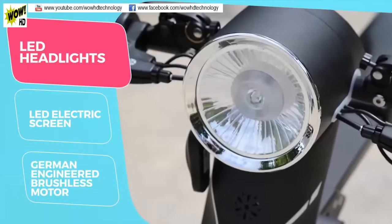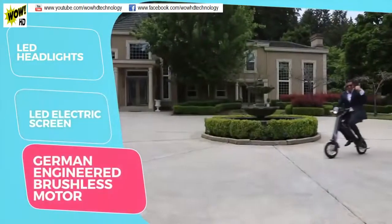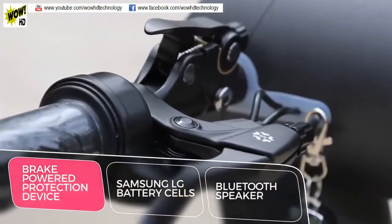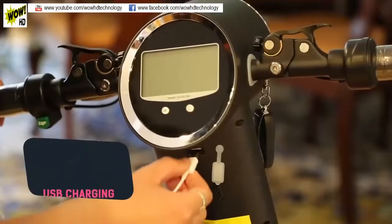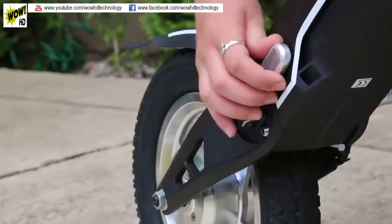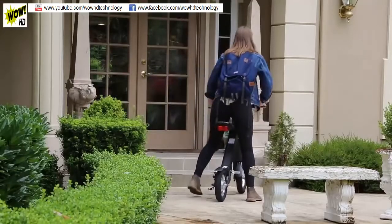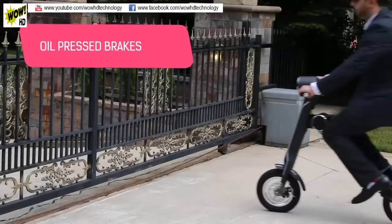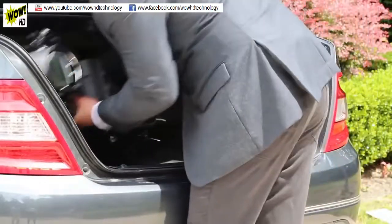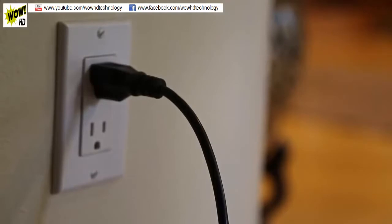Other features include LED headlights, LED electric screen, German-engineered brushless motor, brake-powered protection device, Samsung LG battery cells, Bluetooth speaker, leather seat, remote control, USB charging interface. The Scootmatic is engineered and crafted to provide maximum safety, design, and comfort. The Scootmatic has oil-pressed brakes that have the same configuration and safety as an automobile. The Scootmatic folds up to fit into the trunk of a car or to slide easily through a door. Just plug it in when you get home.